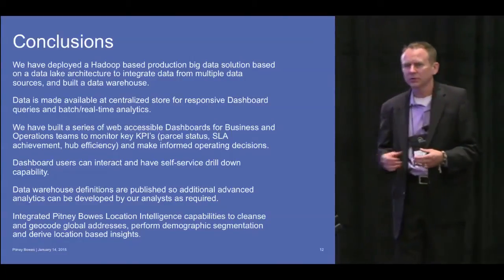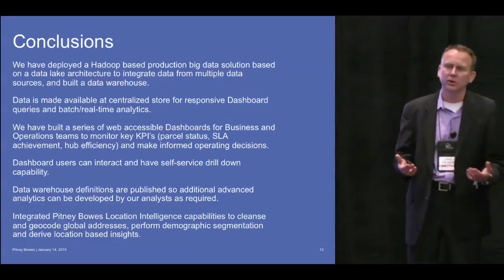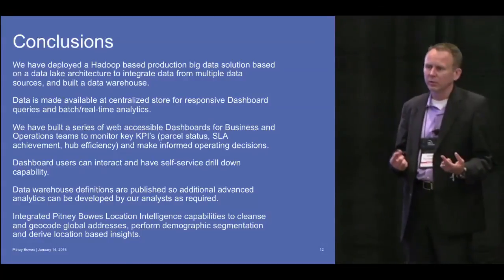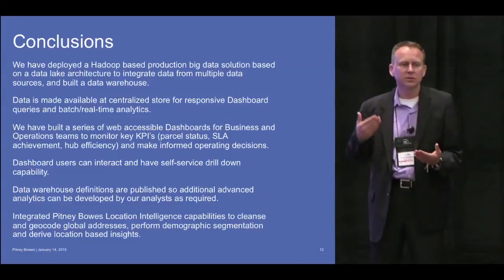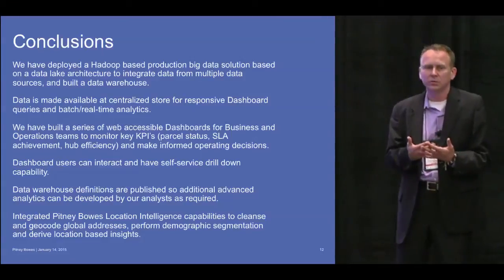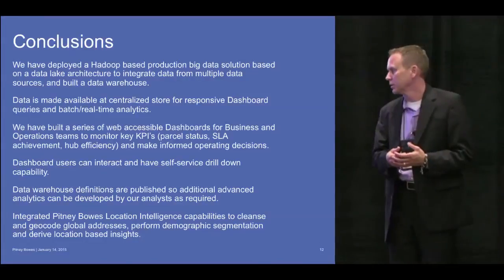And we've been able to leverage the broader Pitney Bowes technology set. So our location intelligence has been used to geocode all the points, to cleanse all the addresses. So we've been able to leverage a lot of internal capability, and we're starting to see a real synthesis between the location intelligence and the cross-border e-commerce. And we see these two plays increasingly synergistic, which is just another great outcome from this work.